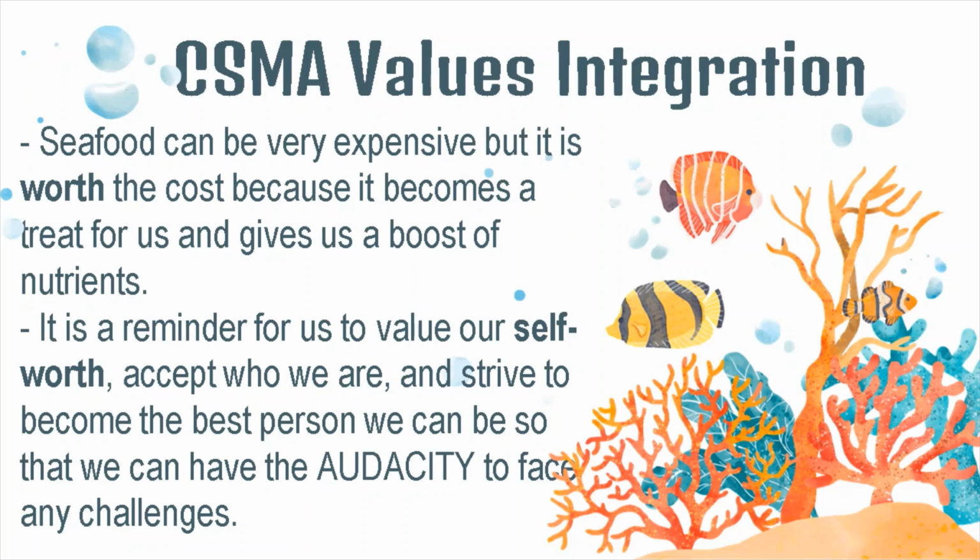For values integration, we all know that seafood can be very expensive, but it is worth the cost because it becomes a treat for us and gives us a boost of nutrients. It is a reminder for us to value our self-worth, accept who we are, and strive to become the best person we can be so that we can have the audacity to face any challenges.